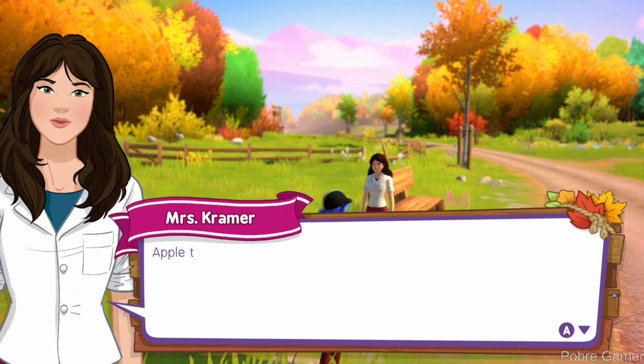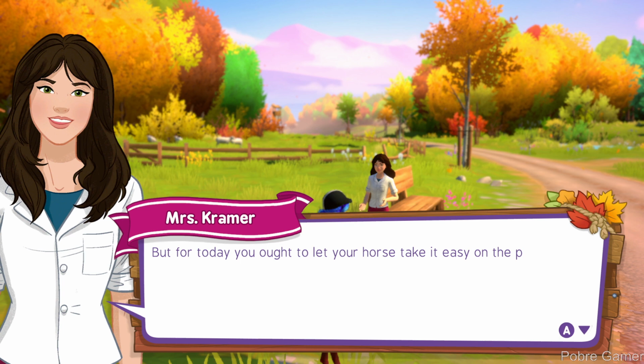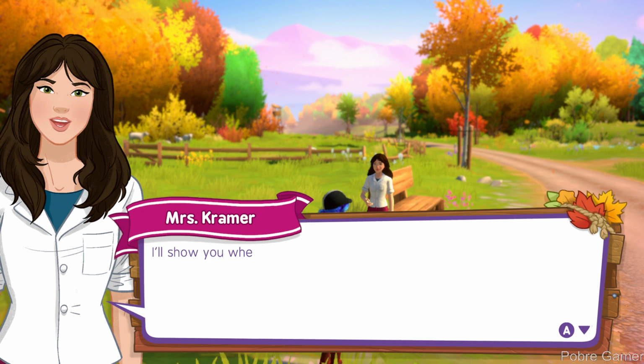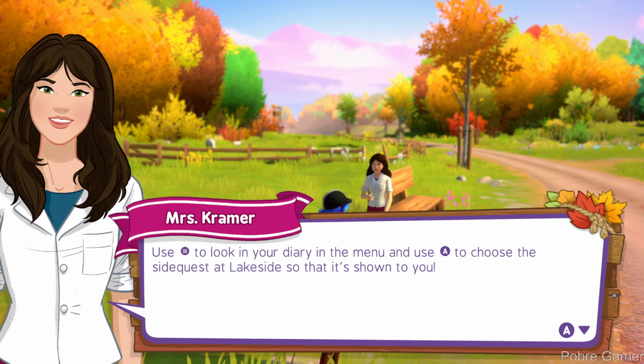Apple trees grow everywhere around here. You'll find them simply by exploring this world. But for today, you ought to let your horse take it easy on the paddock. As for you, you can still do small chore quests at Lakeside. Side quests have nothing to do with the photo contest. You can complete them whenever you like. There's always something to do here. I'll show you where you'll find everything to tend your horse. This is my first side quest for you. Look in your diary in the menu and choose the side quest at Lakeside so that it's shown to you.